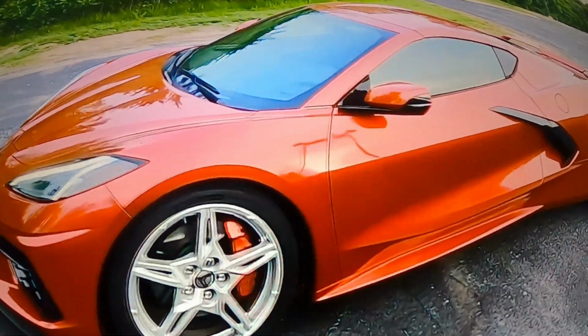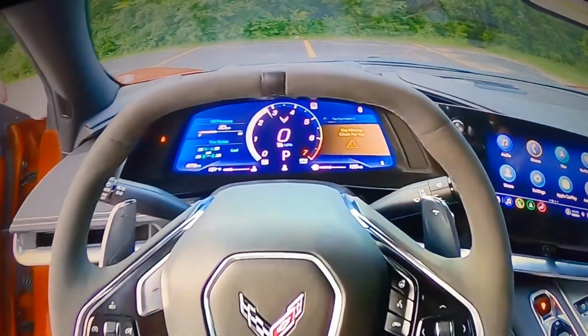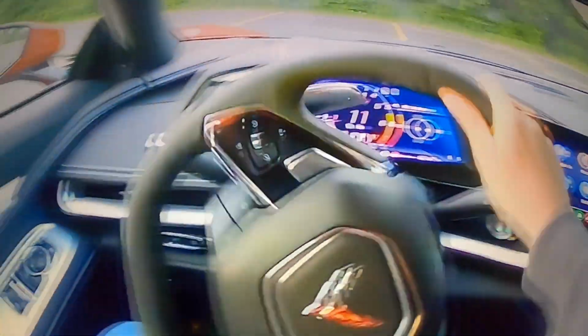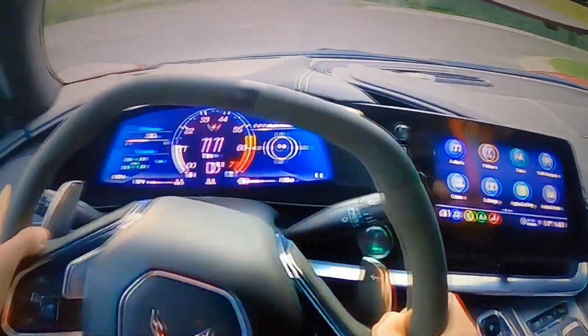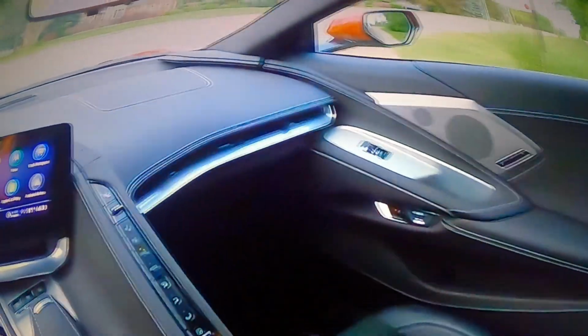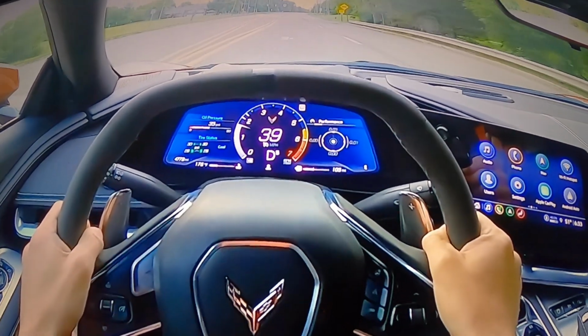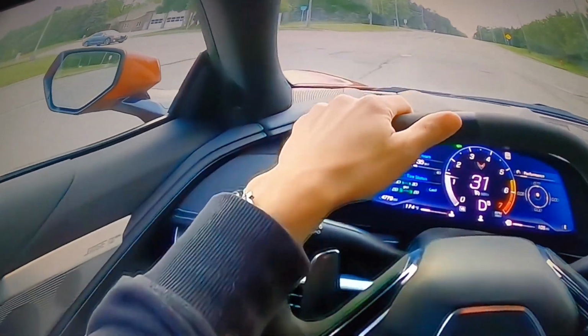But I can only imagine what the Z06 is going to be like once they come out into the market, when you see such a massive piece on the base model. And as I say, this is a 1LT Z51 Corvette. And this almost gives you a feel like you're behind the wheel of the vehicle yourself, almost sort of like a simulator. But nothing says ownership. Why? Because that's Chevy Corvette.